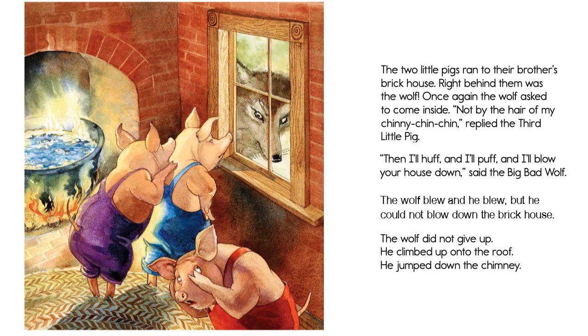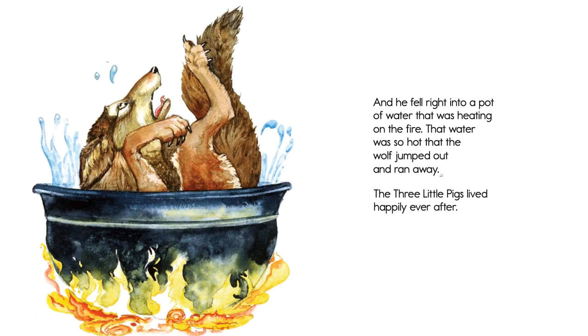But the wolf didn't give up. He climbed onto the roof and he jumped down the chimney. And he fell right into a pot of water that was heating on the fire. That water was so hot that the wolf jumped out and ran away. And the three little pigs lived happily ever after.